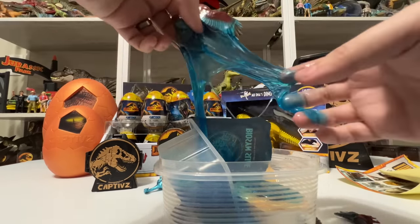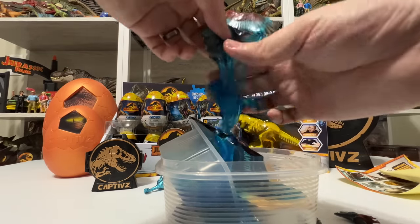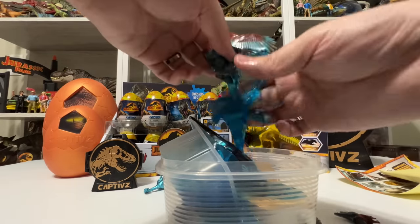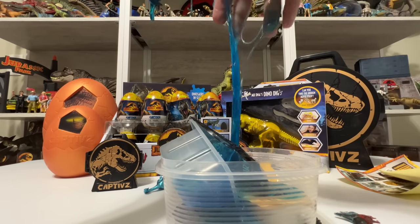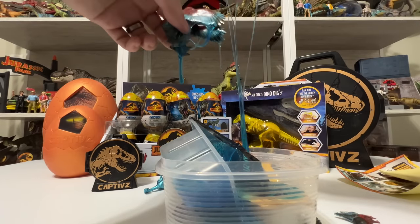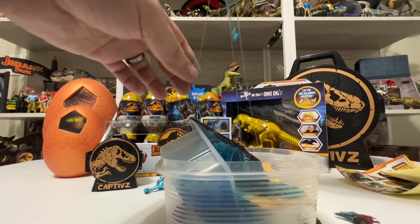This is gonna be tough to build on camera without going to the sink. Oh my gosh. I got most of it off though. Now it's stuck to my hand though. This is why I'm glad they put the slime in the baggies, because this slime is not fun to work with.